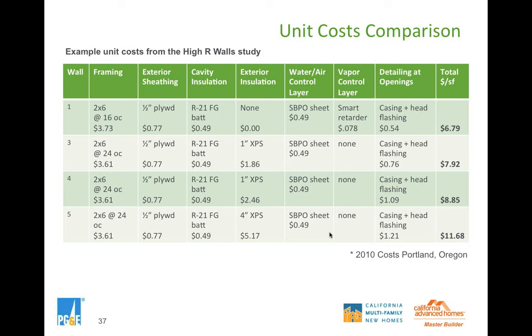And XPS is what's called out in this, but a polyiso would give you a similar or better R value per inch. And if you were to move to an expanded polystyrene, your costs would actually be lower on the foam, but your costs for detailing at the openings would go up even more because you have a greater thickness to deal with there. You can see from their analysis, if they moved up to something like 4 inches of exterior foam, that was really a big cost driver for them, using the type of sidings and exterior finishes that are typical on the jobs they do.